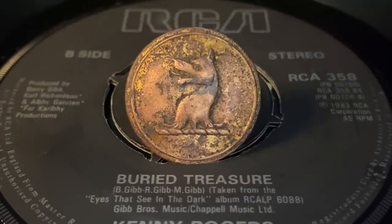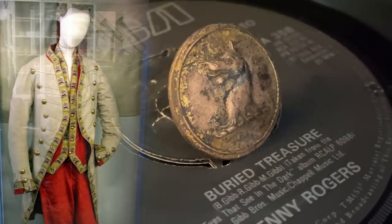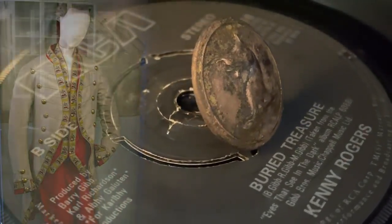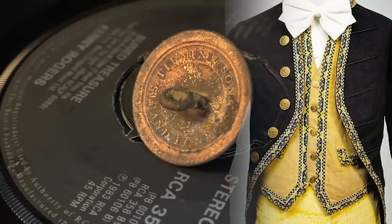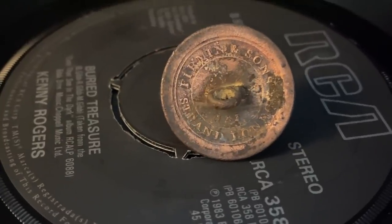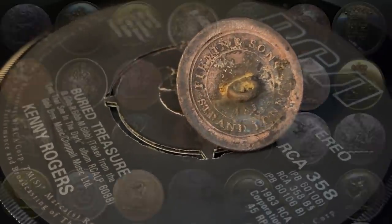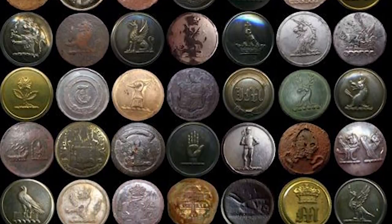This is a livery button and would have been attached to a livery uniform as seen here, and were commissioned and paid for by the head of the household. These uniforms were used by the servants of wealthy families and landowners and were displayed during hunts, formal duties and special occasions. They came in many different styles conforming to the family traditions and the whims of the head of the family.